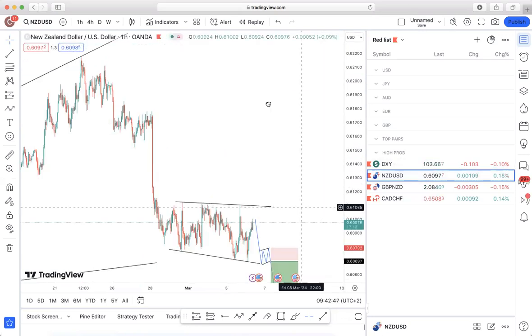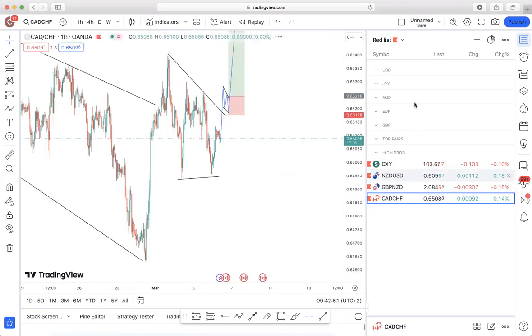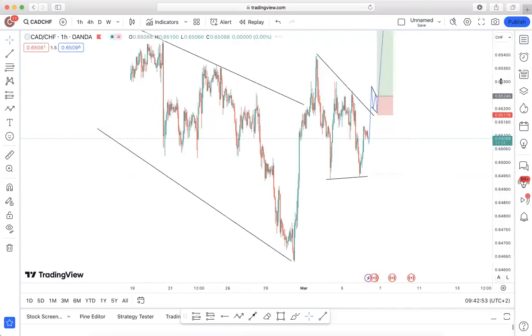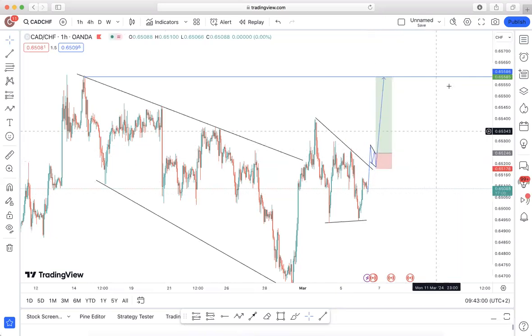Also NZD still has some potential room before it drops all the way to the downside. And also CAD CHF, we're still looking for our first entry of the week on this pair. But all that we're waiting for is just a clear indication for price to break out, and then we'll execute those buys all the way to the upside.